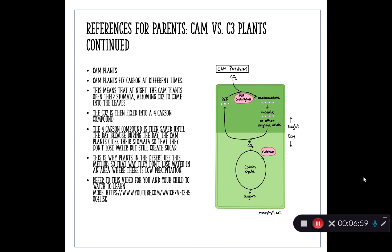CAM plants. CAM plants fix carbon at different times. This means that at night, the CAM plants open their stomata, allowing CO2 to come into the leaves. The CO2 is then fixed into a 4-carbon compound. The 4-carbon compound is then saved until the day because during the day, the CAM plants close their stomata so that they don't lose water but still create sugar. This is why plants in the deserts use this method, so that way they don't lose water in an area where there is low precipitation. Refer to this video for you and your child to watch and learn more.